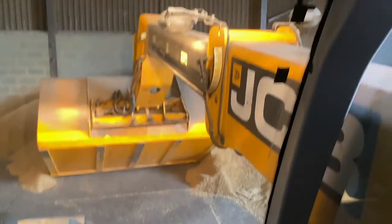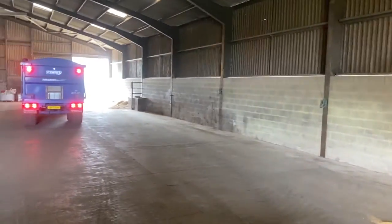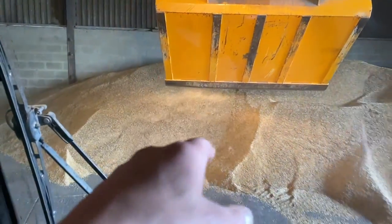I've had the forklift for a while, so these oats are needing pushed up. Dad's just waiting on me. He's obviously gone to drive in the other trailer. Push these up and he'll get a load tipped in there.